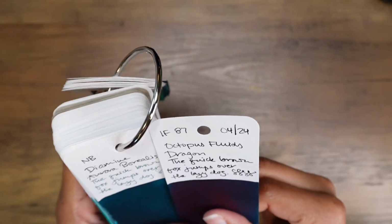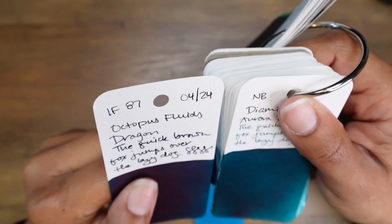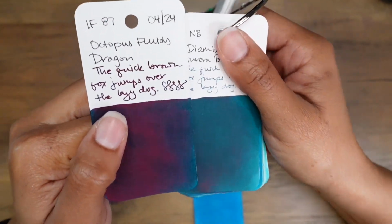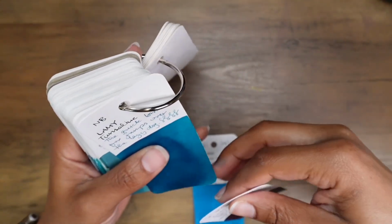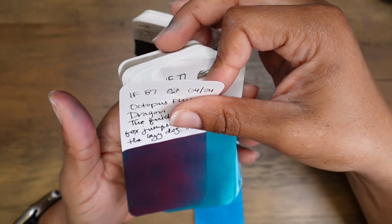Here's Octopus Fluids Dragon next to Diamine Aurora Borealis. So Aurora Borealis seems to be slightly less saturated and with much less sheen. It also seems to be a bit greener. Here's Lamy Tourmaline. They're pretty comparable in color. Tourmaline just doesn't have a prominent sheen. Same thing with Colorverse Alpha Virgo.